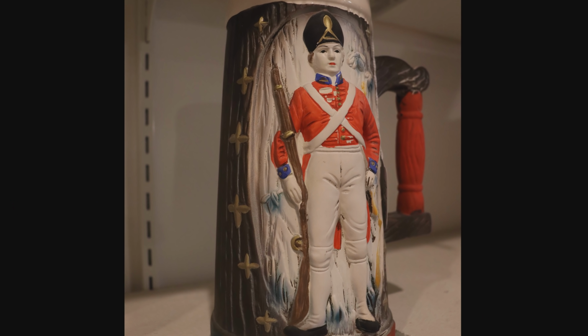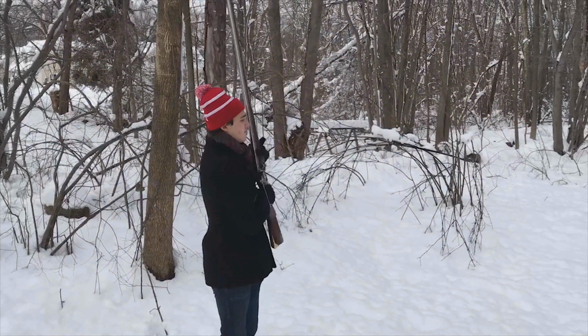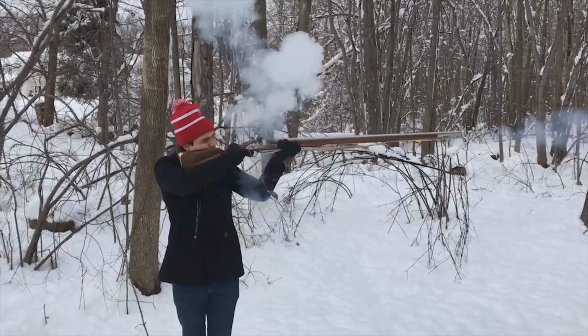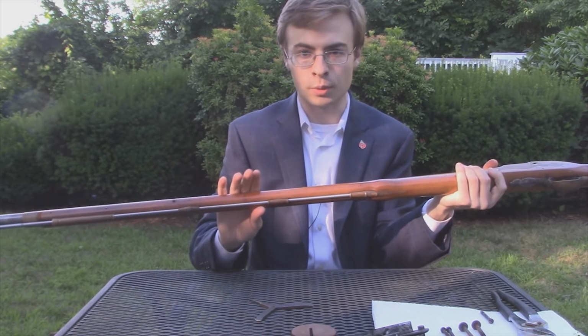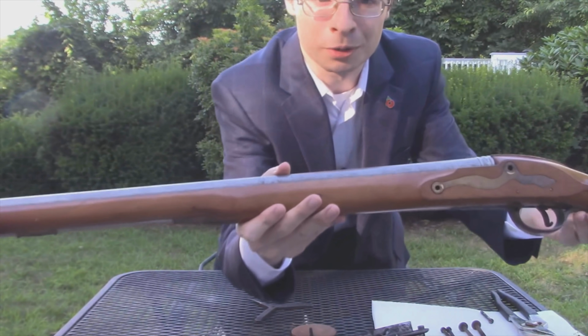If this is a British soldier, in all likelihood, he ought to be carrying a second model short land pattern musket, also called the Brown Bess, which is a firearm whose barrel is kept inside its stock by a series of pins, and not, as we see here, by bands of metal placed around the barrel. I actually have another very old video where I fully disassemble one, if you're so inclined.